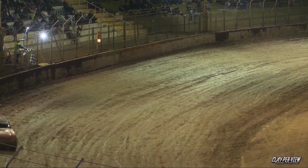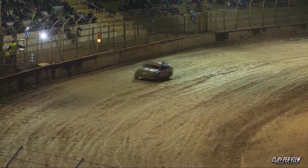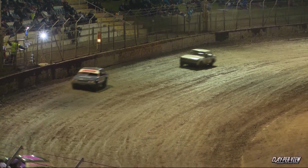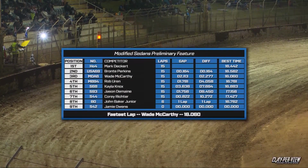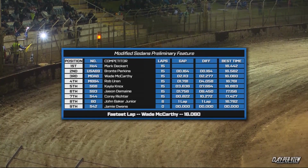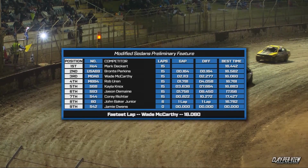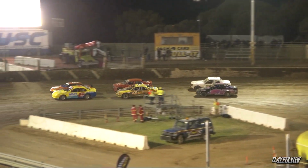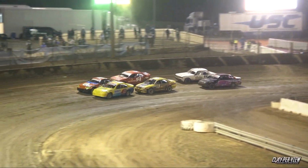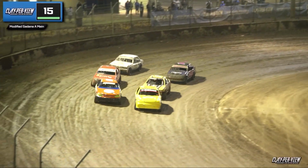Wade McCarthy sets the fastest lap of the race on the final circulation. Rob Uren, Kayla Knox, Jason Domain, Corey Richter. John Baker Jr. failing to go the distance there in the preliminary for the modified sedan. Feature event round number 1 of the East Side Bearing and Brake Modified Sedan Series.